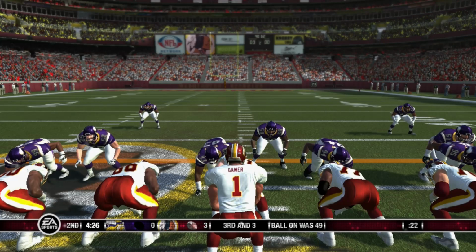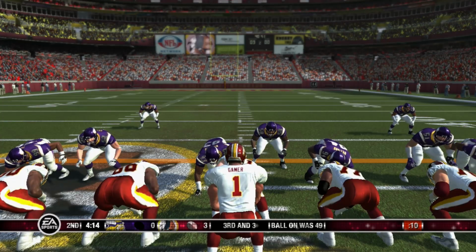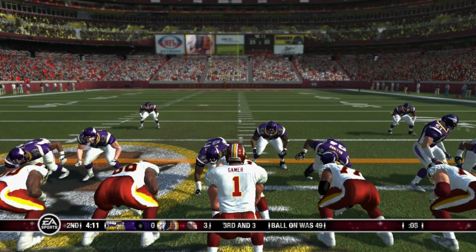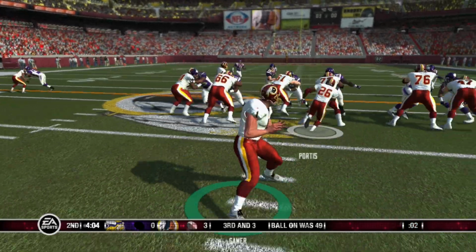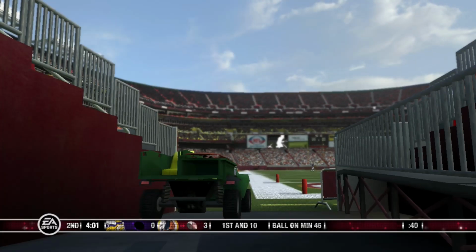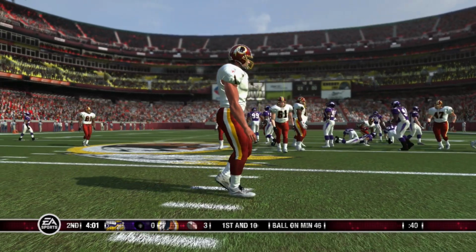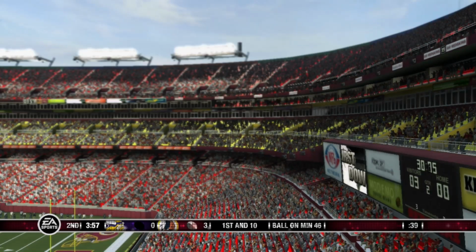One man in the backfield. Third and 4. Watch the snap. Portis on the carry. Good run there. That'll bring up first down. First down, Redskins.